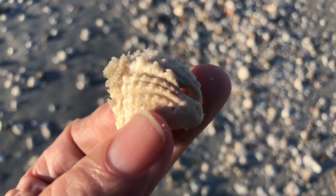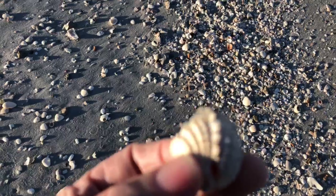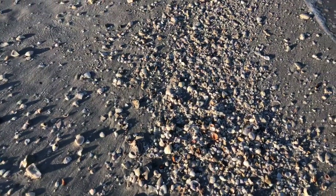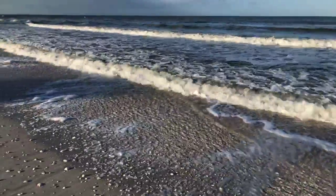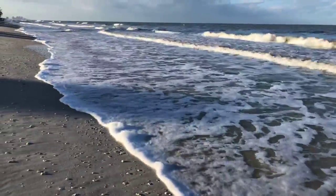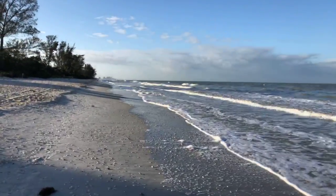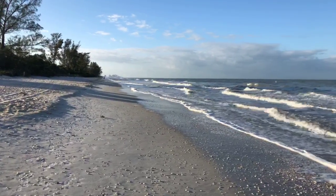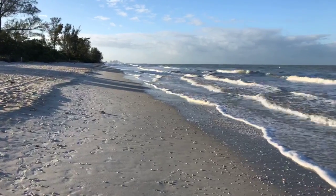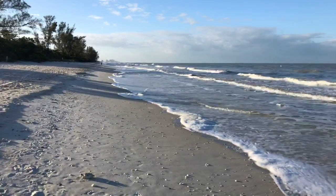Now I can smell the red tide in the air still, darn it. Definitely can feel it in the air when you breathe. I'll just walk down the beach a little ways here and see what we come across. Boy, yesterday we saw quite a few of those big red drum fish that had died from the red tide. That was sad.